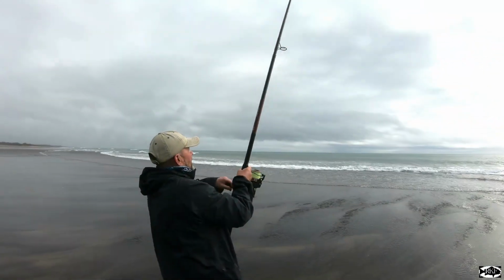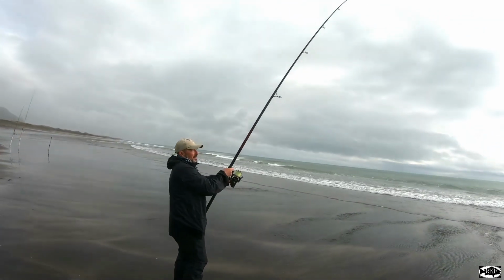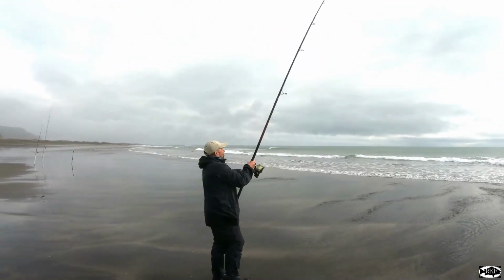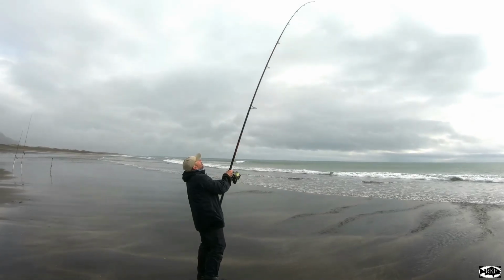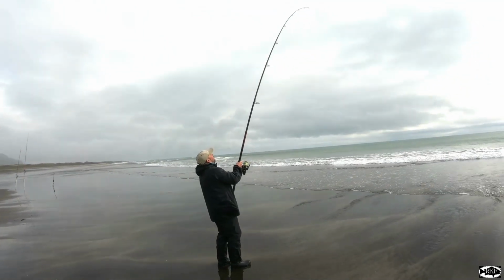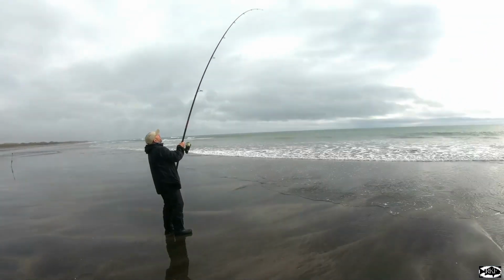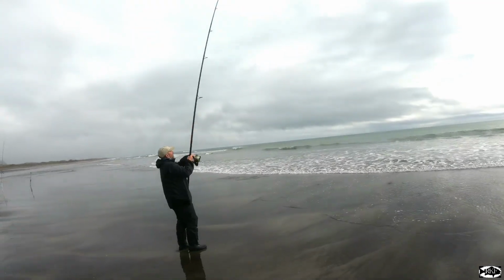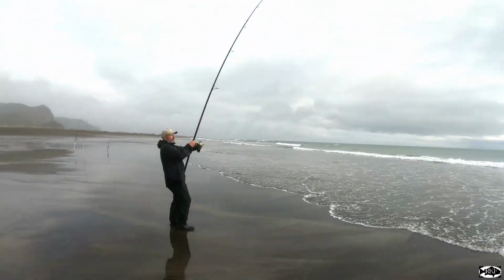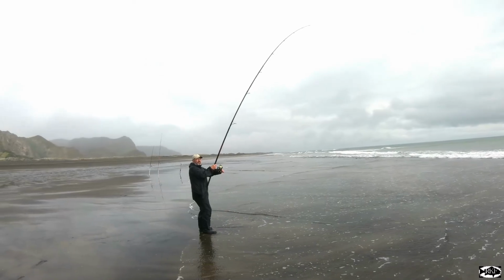It's a snapper. Derek's hooked up. Woo! Just fishing this nice little lip now, that low tide. And Derek might have his first snapper. Curry snapper. West Coast snapper, I think.